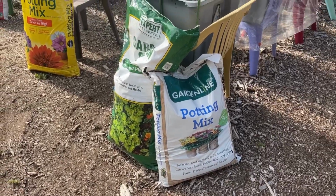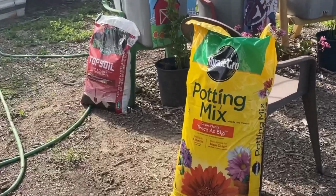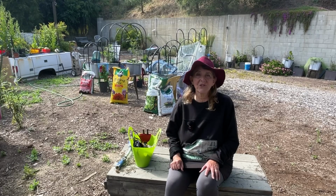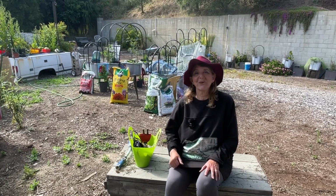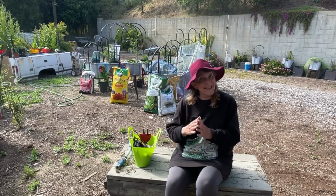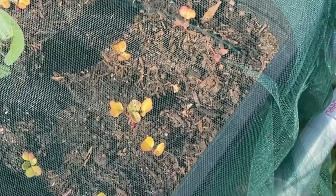These are purchased. Some of them are name brands, some of them are not. Well, let me tell you something. There's a couple of them back there. If I grow in them, I will have no success in gardening. So one of them in particular is so bad that if I plant anything in it, my gardening season pretty much ends at that moment.